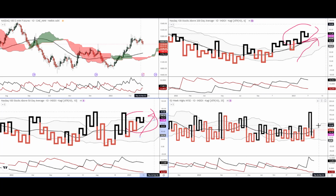And then this one's just the New York Stock Exchange 52-week highs. They have been returning back stronger after that little sell-off there, and the indicator still showing much bullishness there. So those indicators still indicating further upside gains.